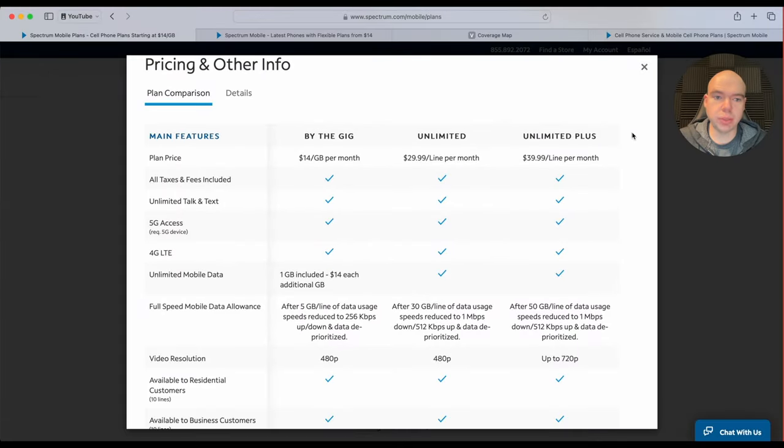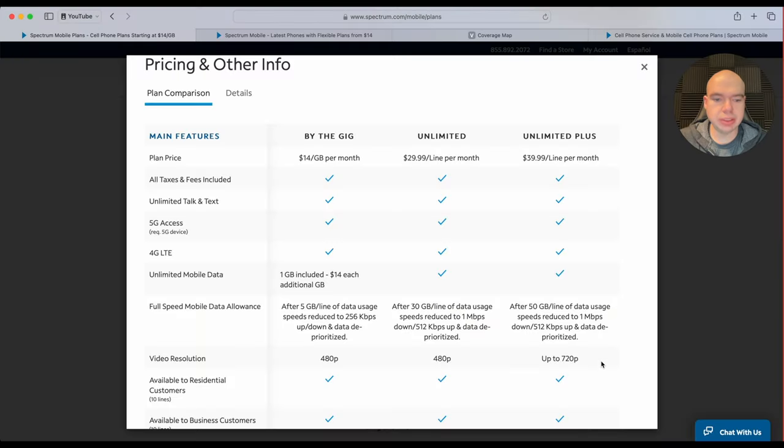Now, let's move on to the not-so-well-known Unlimited Plus plan for $39.99. You get 50 gigabytes of high-speed data usage. And then after that, your speeds are reduced to 3G speeds. But, like I just said, with the regular Unlimited plan, Spectrum Mobile is the more generous carrier, because all the other carriers, the prepaid providers, once you've exceeded your high-speed data allowance, they throttle you down to 2G speeds. And that's a little secret on how all of the carriers can actually advertise they have unlimited data. While technically true, it's not unlimited high-speed data. So just a little tidbit there for you. And your video resolution is up to 720p, which is the lowest high-definition streaming.